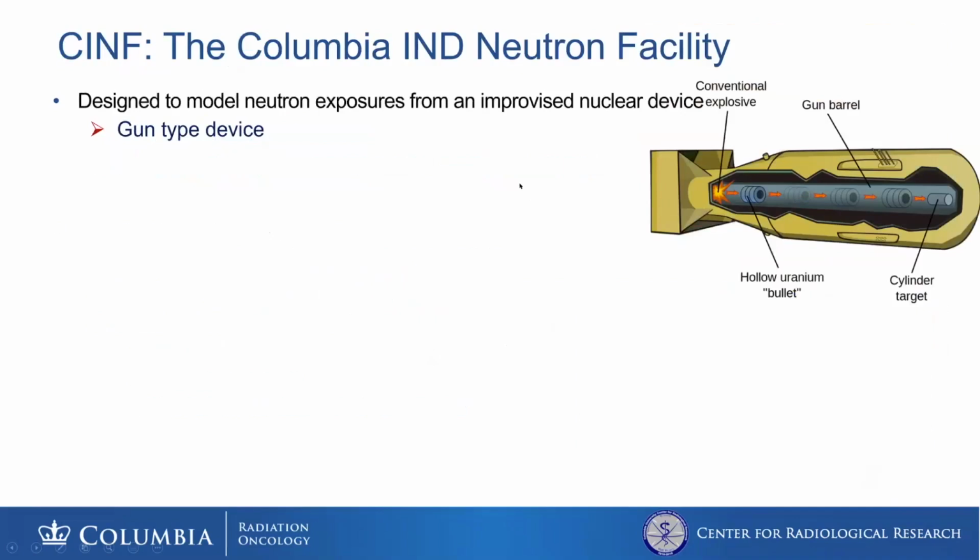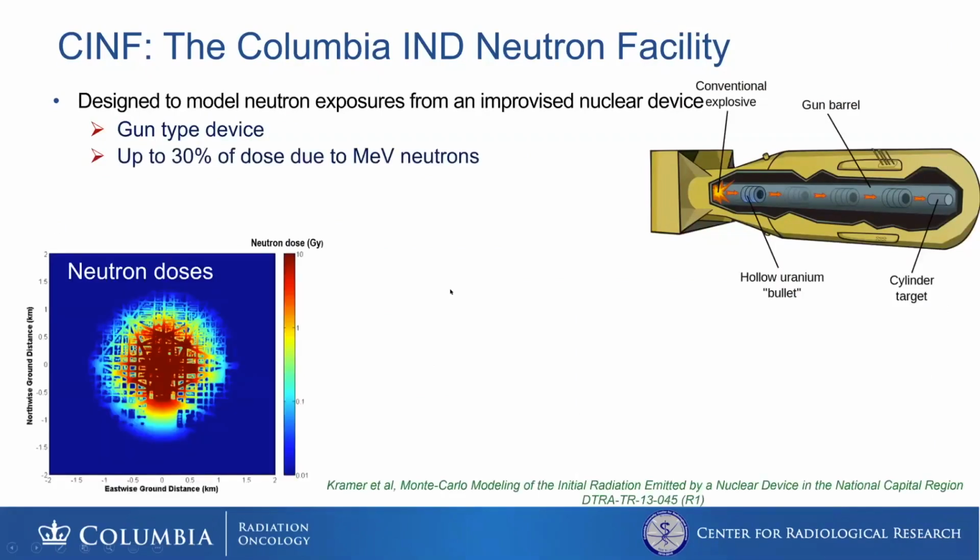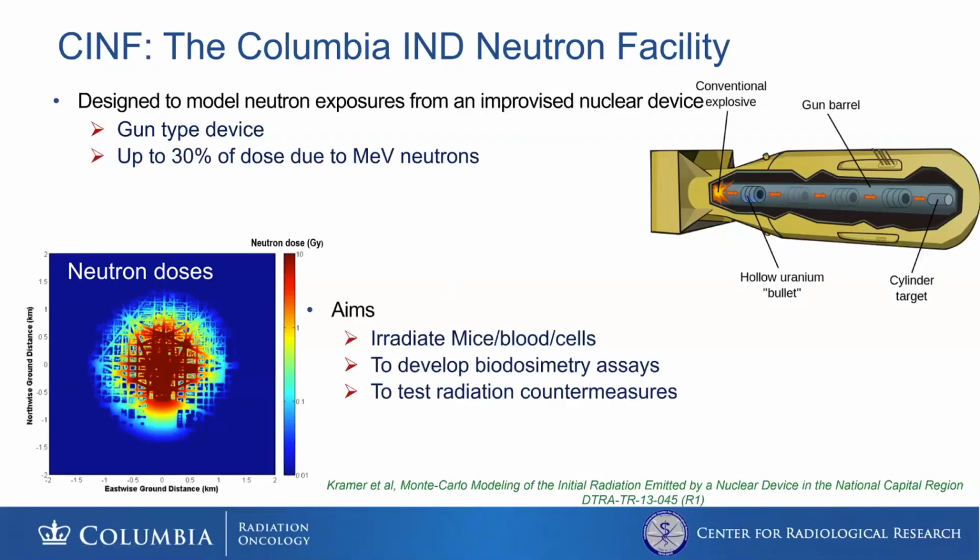For the biology experiments, we use a new facility that came online years ago, the Columbia IND neutron facility, which is aimed at modeling neutron exposures from an improvised nuclear device. And the model system we use is the Hiroshima bomb. Calculations have shown that within a survivable distance from such a device, you get about 30% of the dose due to MeV scale neutrons. So the aims we had in building this facility were to allow irradiation of mice and blood, for developing bioassays, and for testing radiation countermeasures. So basically you irradiate a mouse with neutrons, inject it with whatever drug you developed, and see if that helps survival.